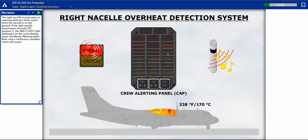The right nacelle incorporates an overheat detector which works when the aircraft is on the ground. If the right nacelle temperature exceeds 170 degrees Celsius, the nacelle 2 overheat light illuminates on the crew alerting panel, the master warning lights flash, and a continuous repetitive chime will sound.